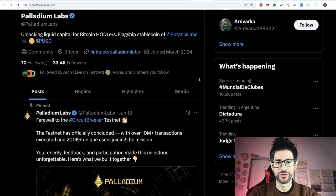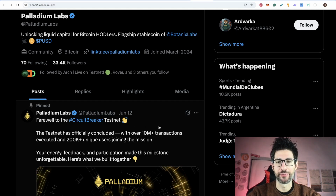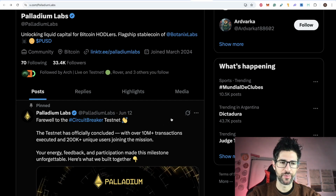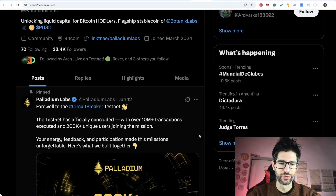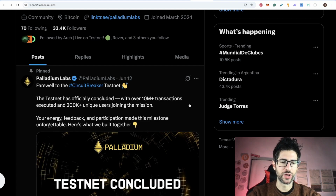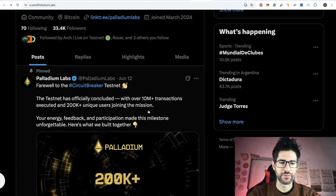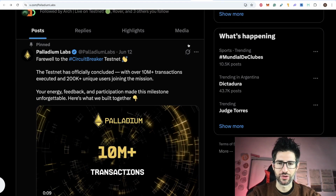That was launched on June 9 and on June 12, after they advised to start interacting with the Palladium Labs testnet, the testnet officially concluded with over 10 million transactions executed and 200k unique users joining the mission. So yes, officially the Palladium testnet is already finished.